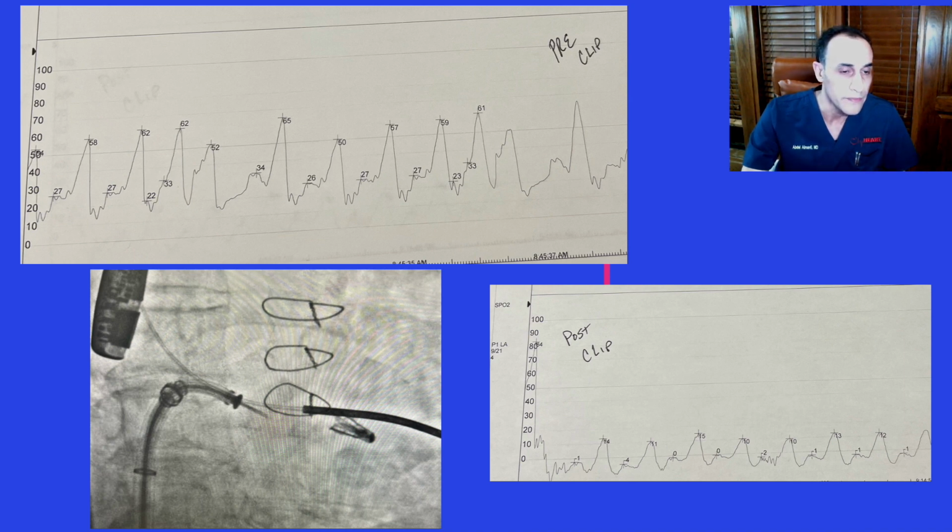We also, at this point, decided to release the clip, and as you can see here the clip was released, and we retracted the clip delivery catheter, and then we put it back in the guide and did more assessment to see if we need another clip or not before we take the clip out. In this case, we were happy with the MR reduction, with the result with one clip, XTW.